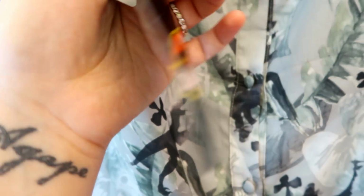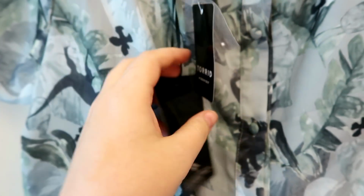Liked it a lot. It was a bit big. I would have sized down to, I think, a 0. I believe I tried this on a 1. Yes, this was in a 1, and I would have sized down to a 0, and it was $39.